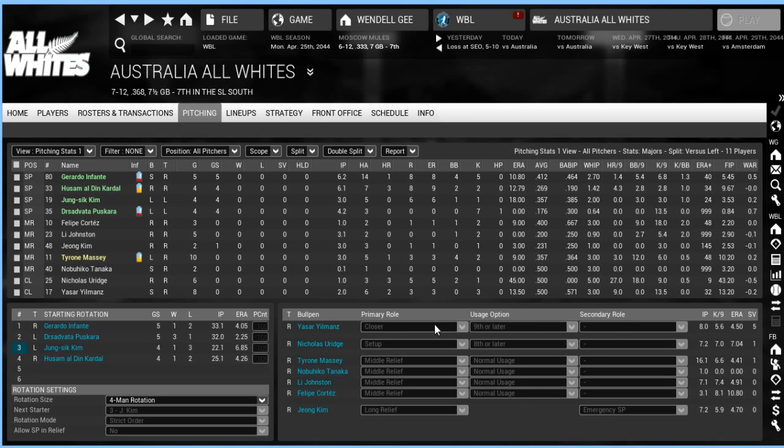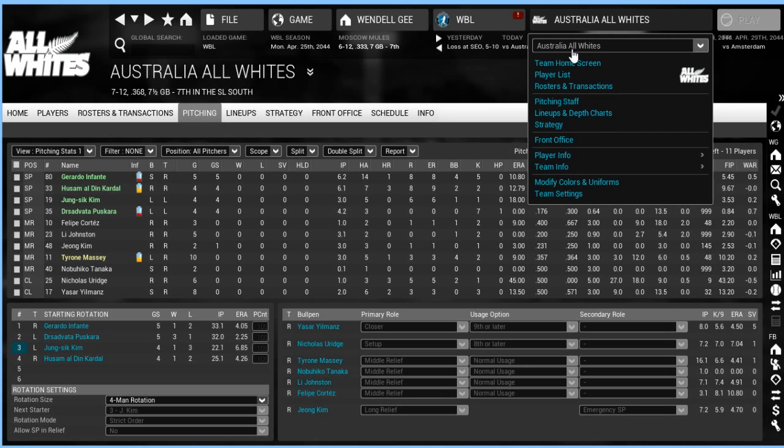Closer Yasser Yilmaz has got 5 saves so far. Nicholas Urich has got a save from the setup position. And Massey, Tanaka, Johnston, Cortez are normal middle relievers. John Kim is running long relief and emergency duty as a starting pitcher. And finally, Amsterdam.